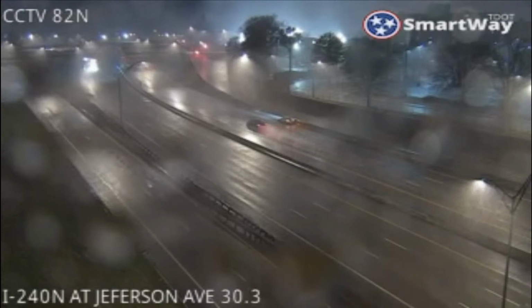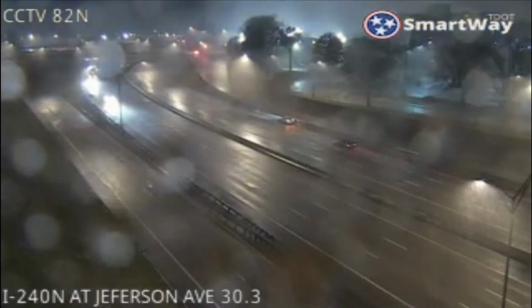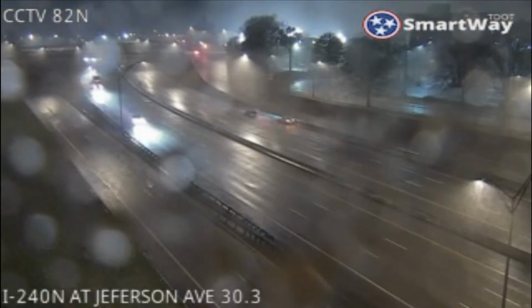Other comfortable drivers are moving along pretty swiftly this evening, it looks. So that's some good news. Everyone out there on the roads, hopefully they get to their destinations safely this evening.